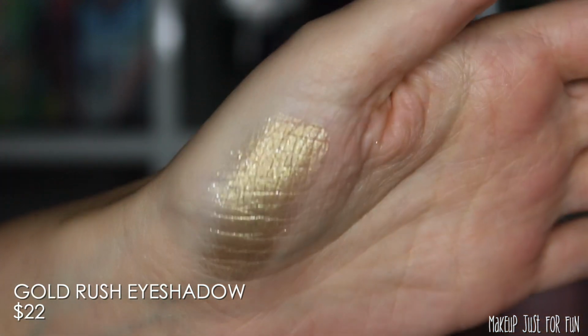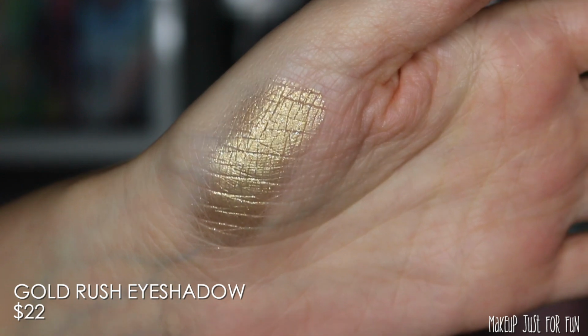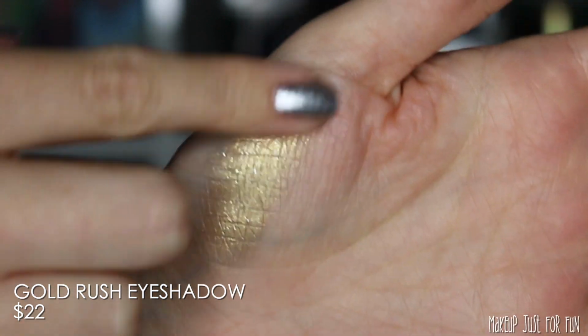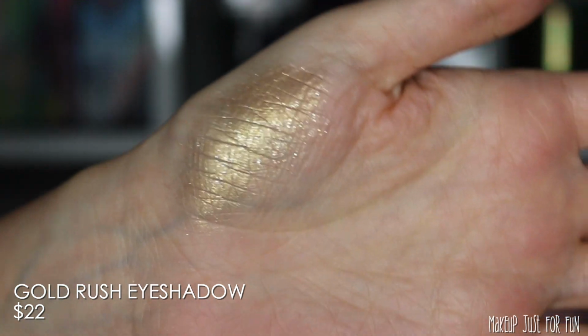It was cracked and it wasn't completely shattered, but it was pretty well destroyed in the pan. So I just repressed it as best I could, and it still works just fine. You can see it's a lovely gold eyeshadow with a ton of silver sparkles inside. I think this is really pretty, definitely the type of color that I would wear one and done anytime. And I'm glad that it's gold.